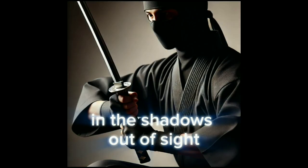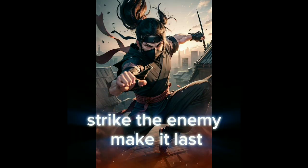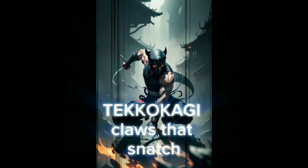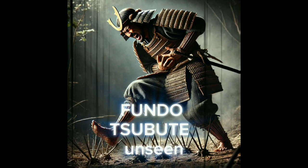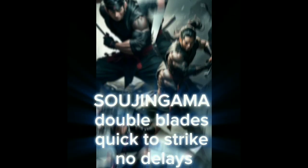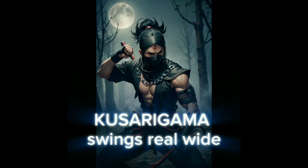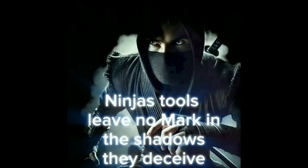Ninja blades drifting tight in the shadows, out of sight, climbing walls, moving fast, straight the enemy, make it last. Shuriken fly, cutting clean, fundo to booted unseen. Kusarigama swings real wide, ninjas weapons by their side. Tekokagi claws and snatches on the foes they can't catch. Fukiya, dart and flight, silence kills out of sight. Sojingama double blades, quick to strike, no delays, moving silent in the night, ninja's tools, deadly might. Running fast through the dark, ninjas tools leave no mark. In the shadows they deceive, ninjas are your best belief.